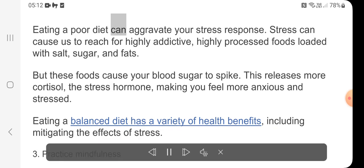2. Eat well. Eating a poor diet can aggravate your stress response. Stress can cause us to reach for highly addictive, highly processed foods loaded with salt, sugar, and fats. But these foods cause your blood sugar to spike. This releases more cortisol, the stress hormone, making you feel more anxious and stressed. Eating a balanced diet has a variety of health benefits, including mitigating the effects of stress.